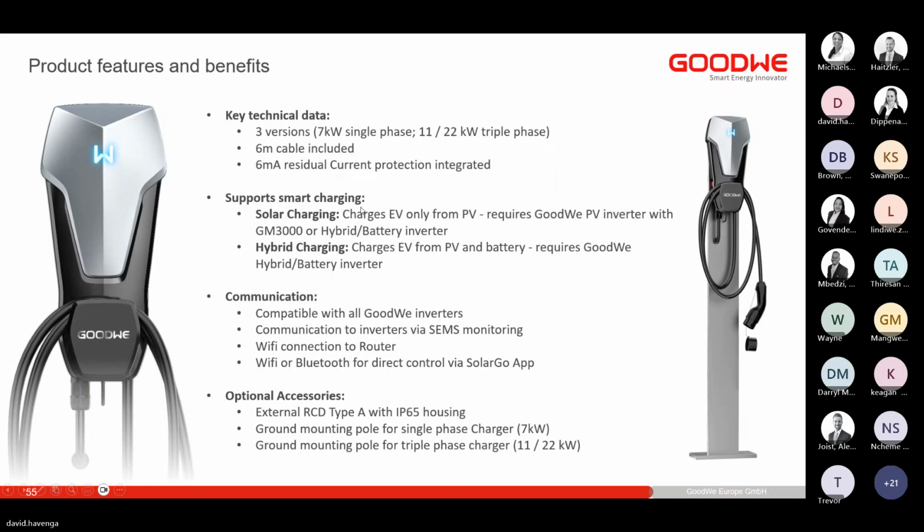Our device has smart charging, so we can smart charge the EVs only from PV, or we can set it to just charge normally. It communicates with our inverters or along with our smart meters, and then can charge our cars, and we can select from PV or battery. This will require a GoodWe inverter and battery, GoodWe's battery inverters.